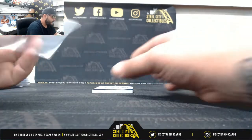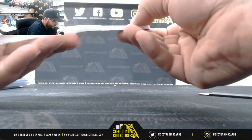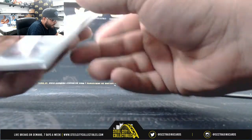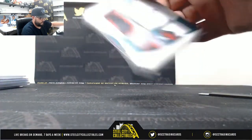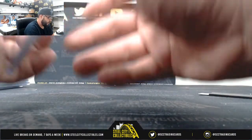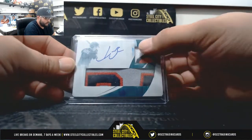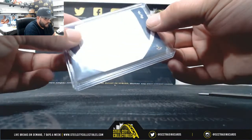And lastly, going to Benjamin as well. 101 printing plate, dual patch. Three color, auto, Jake Bowers. Pretty sweet 101 right there. Jake Bowers, three color patch here, three color patch there. 101.